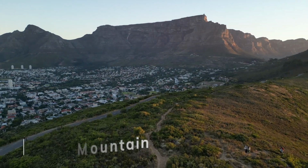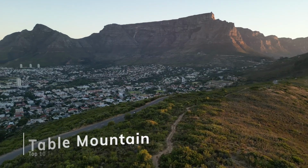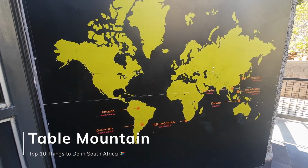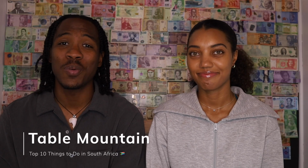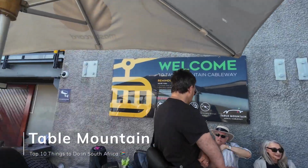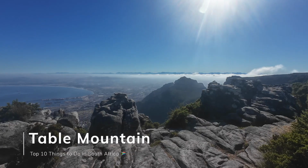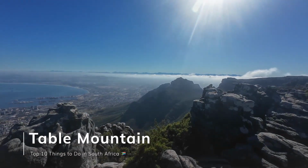So the first one that we're going to mention is Table Mountain. This is a UNESCO World Heritage Site, and it's also one of the 7 natural wonders of the world, and for good reason. We've been to many observation decks around the world, and honestly, I thought it was going to be a tourist trap, but I was really blown away by the experience and the views that we had at Table Mountain.